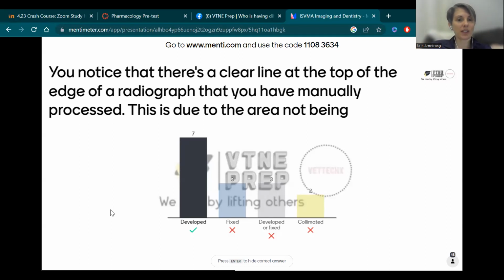So having a fixer is essentially like we are sticking that x-ray on there permanently. I like to compare it to, say you're doing your nails and you put your color coat on, that's the developer, but then you want it to stay longer, so you put a top coat on it, and that's the fixer, right? The fixer is not going to change your image or make you see anything you wouldn't have seen before, but it's going to make it stay.